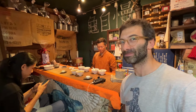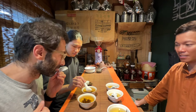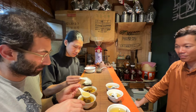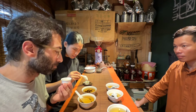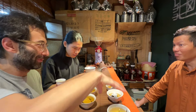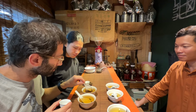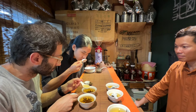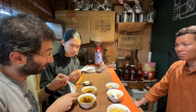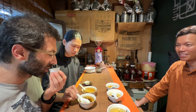We switch to two black teas, both just 1 gram of leaves. This one was from which was the name of the mountain? Yangmingshan. Yeah, Yangmingshan. Okay, now you can really taste the difference between the previous and, yeah, this is clearly black tea. It's just 1 gram also, before we had 2.5 grams. Yeah. If you have good tea, you don't need a lot.